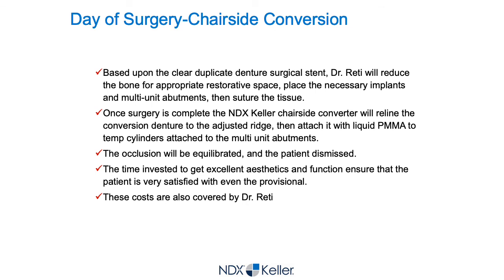So it's really important that the patient take good care of it, and also that we get nice even occlusion on it. It'll be designed for even occlusion all the way around the arch, and you want to make sure that it's equilibrated well so that we're not overloading any of the implants during the healing process. So at this point, there's about a 4-month gap. And then we'll move on to the steps that would be involved.